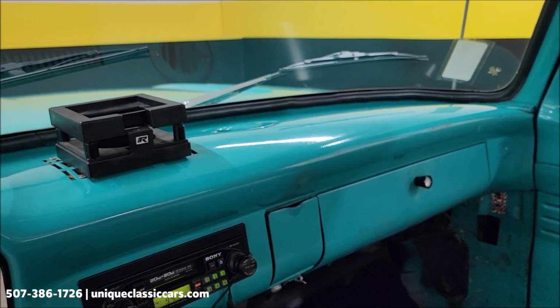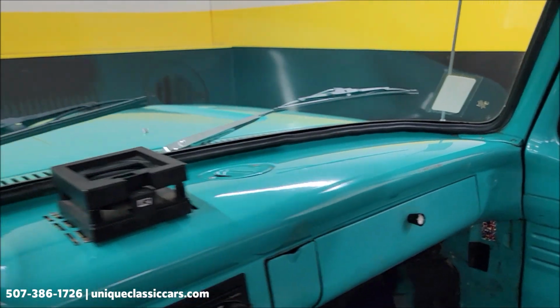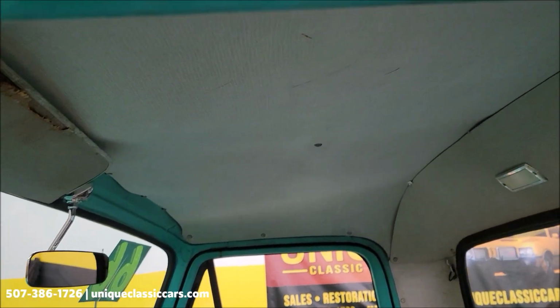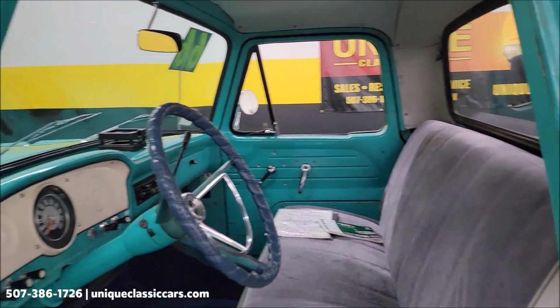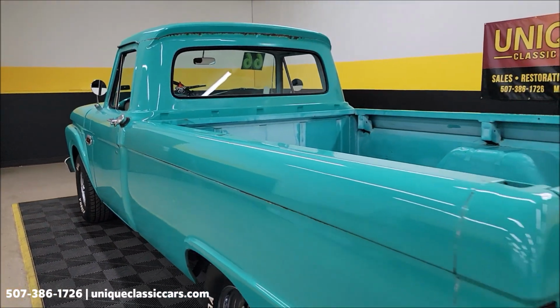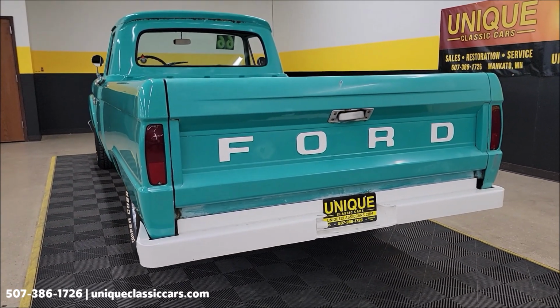Let me make sure I'm in neutral here. Door closes nicely, slip around to the back, nothing crazy for exhaust. Actually, nice quiet running truck.